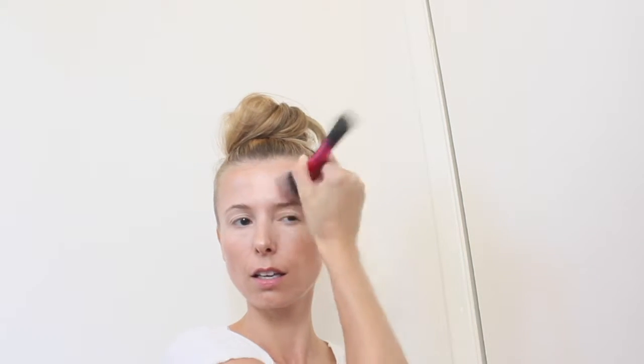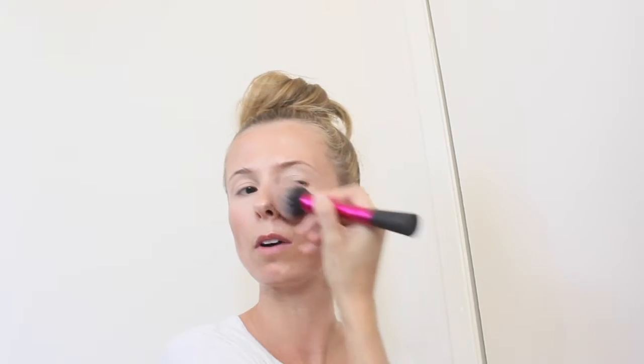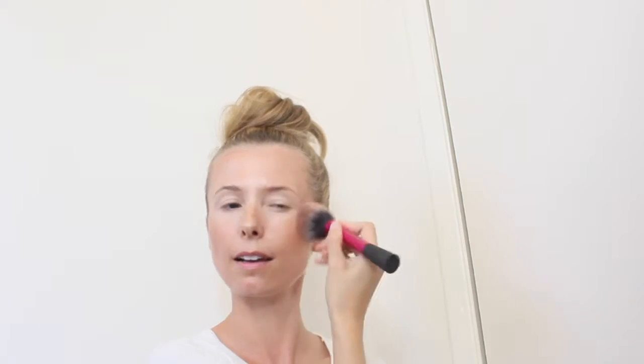Okay, so I'm still bronzing here. So funny because I don't ever really use shimmery bronzers, so this is feeling very new to me. I'm just going to take some across my face, like that, blending it in.